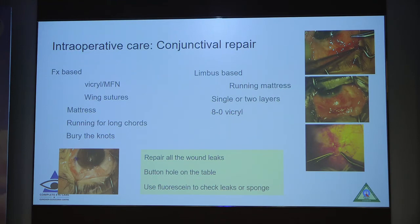of a lot of importance, because we have to seal each and every leaking point at the table. So if you are doing a fornix-based flap or a limbus-based flap, you can choose your sutures accordingly. You can choose a monofilament nylon, which works very well, or a Vicryl. And again, if you have done a fornix-based or a limbus-based flap, you can suture the conjunctiva in 2 layers, Tenon separately and the conjunctiva separately.